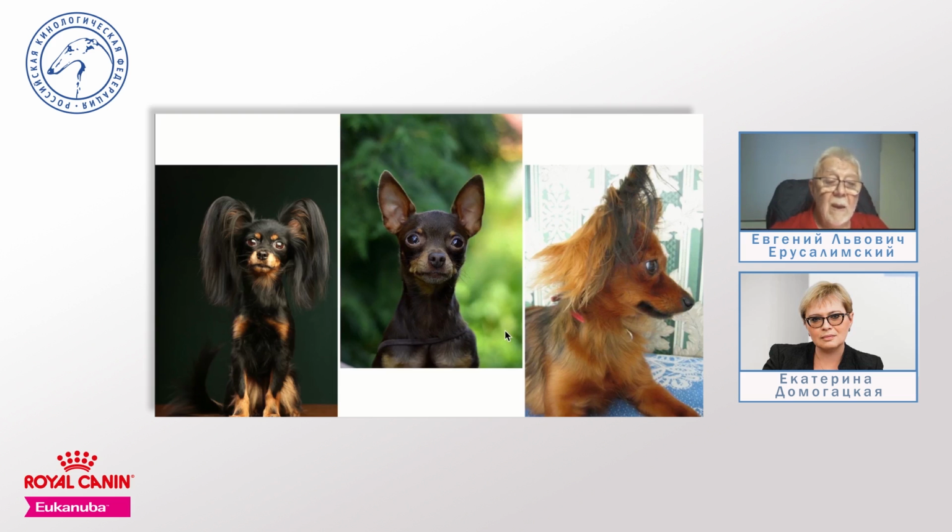Facial region. Nose. Small, well-developed, with well-opened nostrils, black or matching the coat color. Muzzle. Lean and pointed, gradually narrowing to the nose. Shorter than the skull, from 1/3 to up to 2/5 of the head. How could we imagine 2/5? Let us change it a little bit: 2/6 is 1/3. This means that 2/5 is a little bit more than 1/3. A straight nasal bridge. Lips thin, lean, tight-fitting, and dark or matching the coat color.